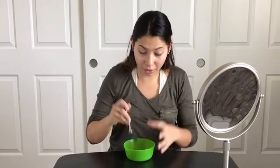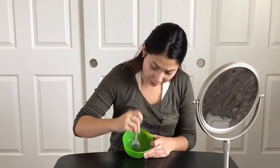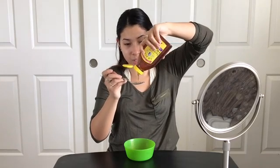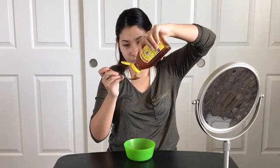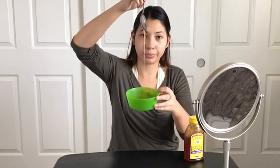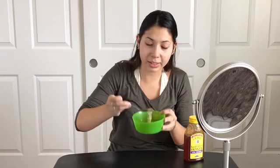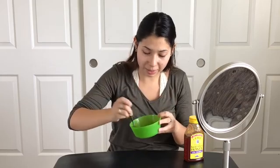But just to get it more liquidy, I'm gonna put in my honey. First I'm gonna do 1 teaspoon, or 1 spoonful, just to show you what it's looking like. Okay, just gonna have that mix in there. Okay, honey is a little stubborn. It moves like a snail, so it's just gonna be a little bit of a hassle to get on there.